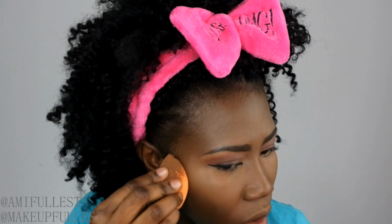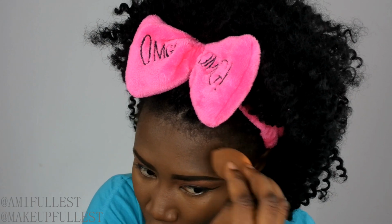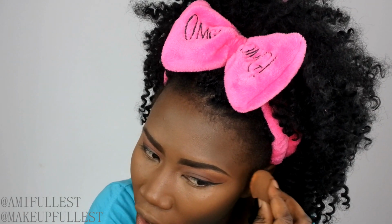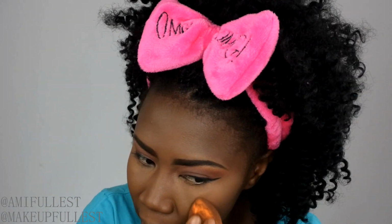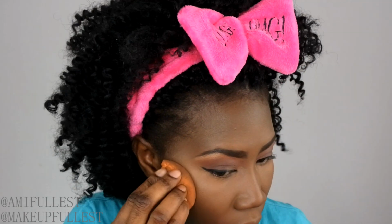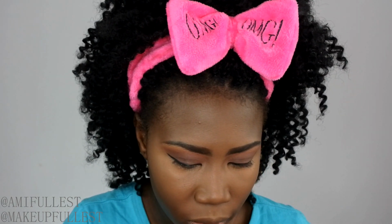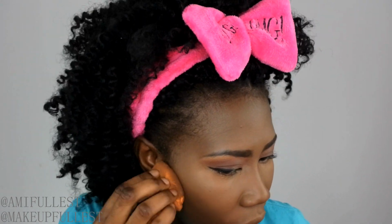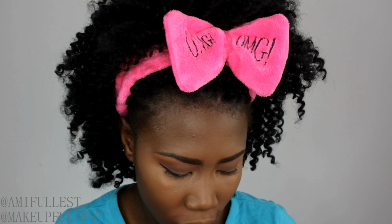So I'm just going to take the other side of the sponge. I'm just going to blend this smooth. Just blend everything smoothly. I thought it was going to be really, really dark, but it is not that dark. I'm going to blend the concealer. It is okay. It's not that super dark. It is, but it's okay. Maybe next time I'll definitely just mix it with the other concealer and mix it together.